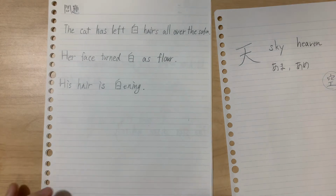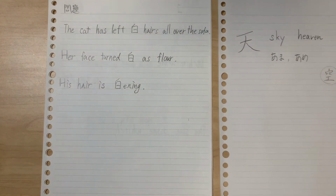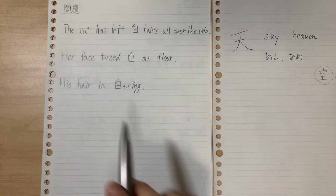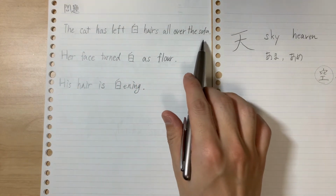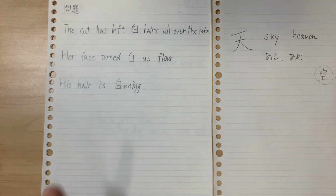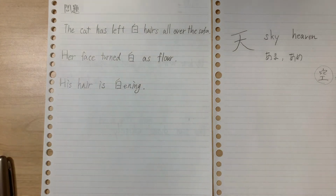Please try to read these sentences. 1, 2, 3 sentences. The cat has left [kanji] hairs all over the sofa. Her face turned [kanji] as flour. His hair is [kanji]ing. Okay, please think for yourself. This kanji is easy to read, I think, but I only think.